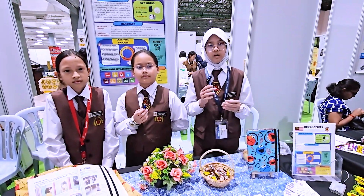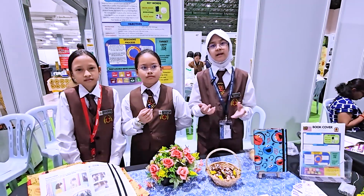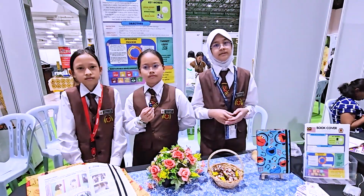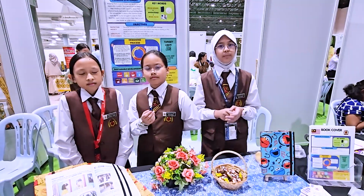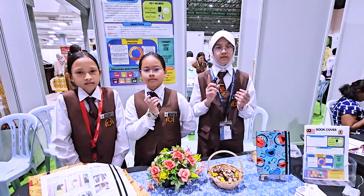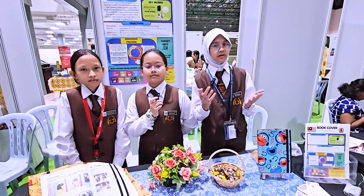SDG13. By making books last longer, we don't need to print new paper all the time. That cuts down on carbon emissions, which is great for our air and our planet. So in a nutshell, our multi-purpose book cover is not just cool, it's a superhero for your books and the earth. By making smart choices, we can all save the world while enjoying our favorite stories.